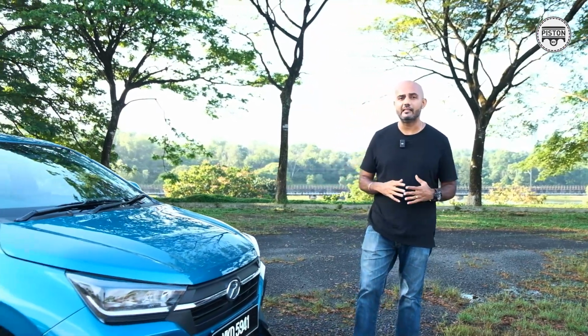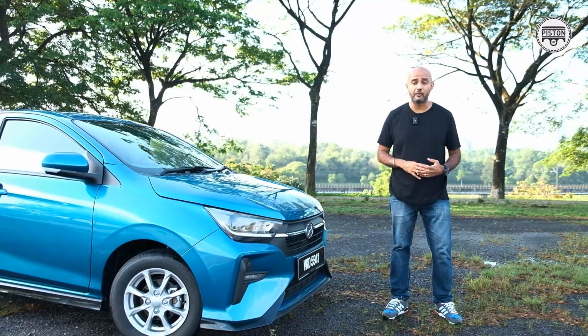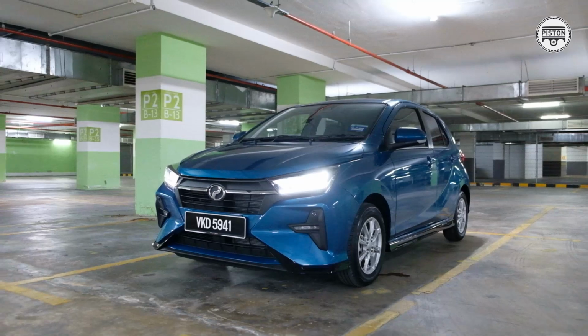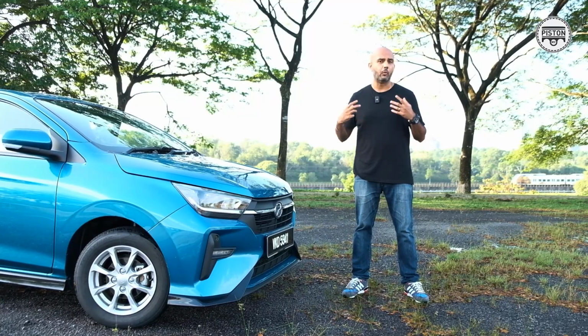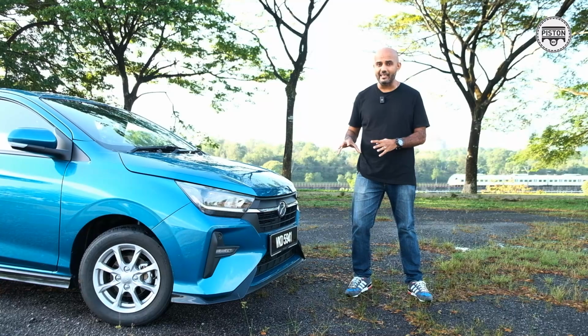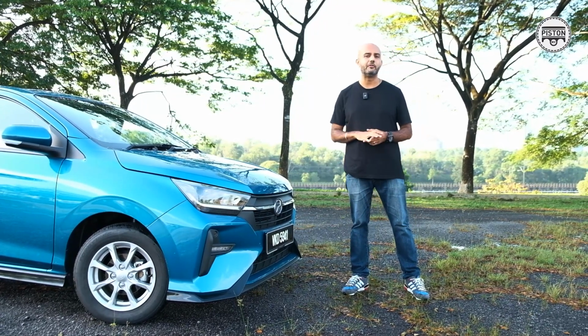But just because the platform is 80 kgs lighter than before doesn't mean that the overall weight of the car is lower than before. In fact, the curb weight of the new Axia has increased by 30 kgs for an overall curb weight of 890 kilograms. So why is it heavier? Because the new Axia is packing a lot more features than before. So let's get into that in point number 2.